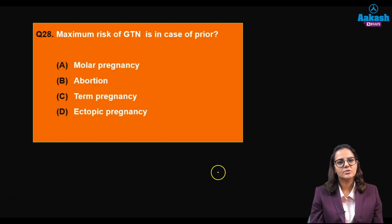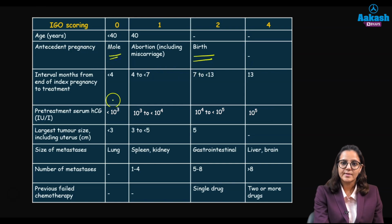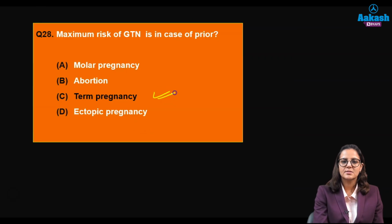What is the maximum risk of gestational trophoblastic neoplasia in case of prior? So the maximum risk of gestational trophoblastic neoplasia, we can see that if she had a previous live birth and after that she has been diagnosed of gestational trophoblastic neoplasia, it carries the highest risk. And a previous molar pregnancy carries the lowest risk. Okay, so the answer here will be a previous term pregnancy.